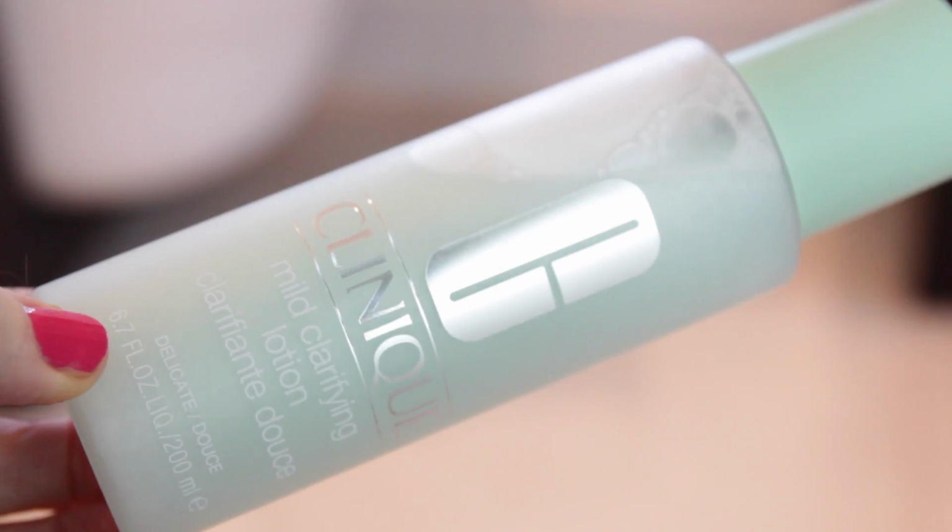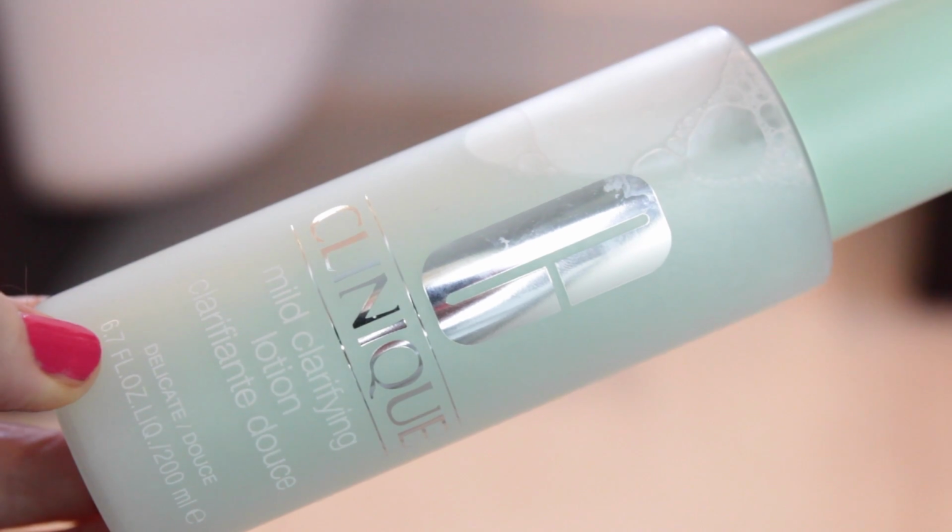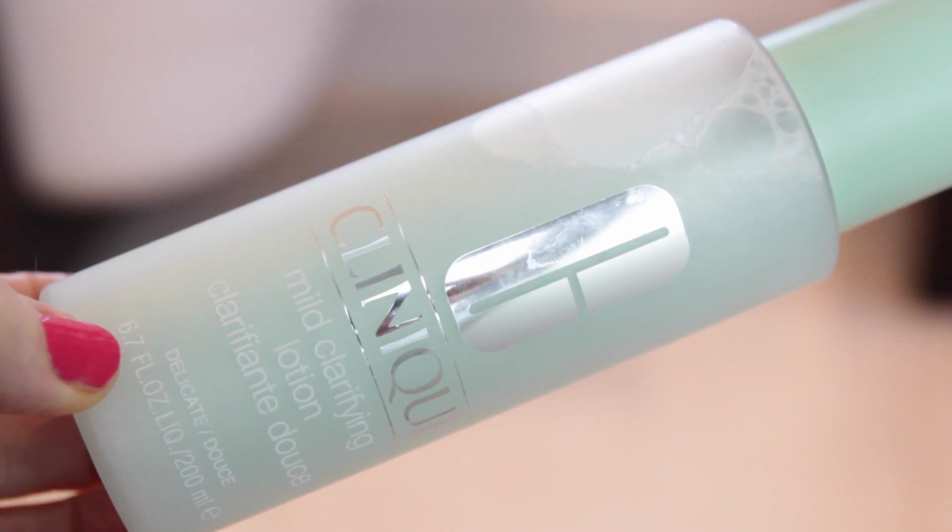So now, as a toner, I've got quite open pores on the whole of my T-zone since I've aged a bit. Oh, excuse me, hair on my face. And this is Clinique's mild clarifying lotion. What this does is help get any grease that's left behind in the pores. I apply that on a soft cotton pad and generally do that over my T-zone. And I found that that unclogs the pores fantastically.